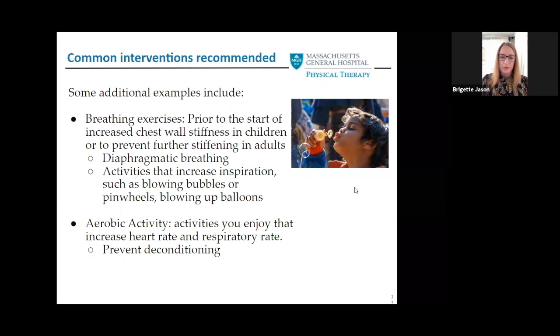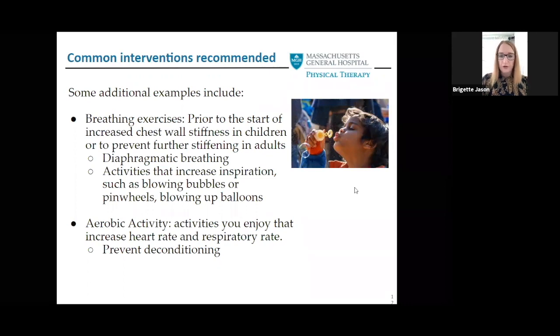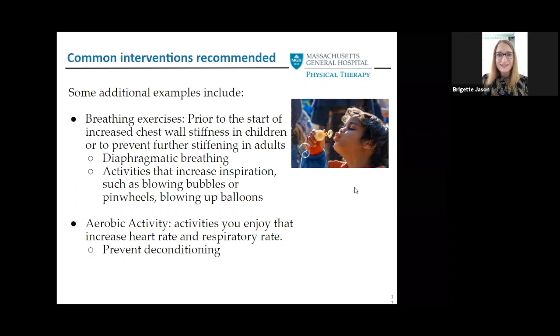I have some additional examples. So for breathing exercises, we want to help facilitate chest wall expansion in the hopes of delaying rib cage stiffness. A stiff rib cage prevents full lung expansion and results in restrictive lung disease. Muscles of respiration, as well as other major muscle groups, can be optimized with regular aerobic activity. If your leg and arm muscles are more fit, you will be able to extract oxygen from the bloodstream, and it lowers the demand from your heart and lungs. So it's always fun to have kids play with blow toys or bubbles or blowing up balloons. And of course, aerobic activity will help prevent any deconditioning.